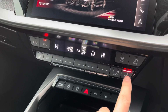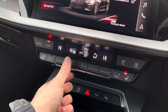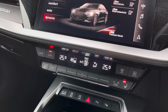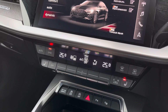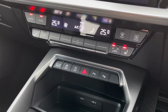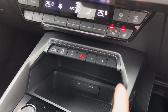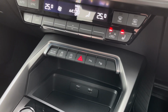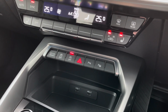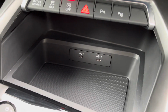So here you have your automatic climate control. We also have heated seats in the front. So all you have to do is toggle between these different modes here, and you can also change your temperature to adjust to exactly how you like it. Now looking down here furthermore, we have the button for Audi's Drive Select. This vehicle can also park itself, and we also have the button down there just to activate the parking sensors. This vehicle does also come with 2 USB-C connectors, which mean that it's very easy to charge your phone on a long journey. You just plug your phone in and let it go.